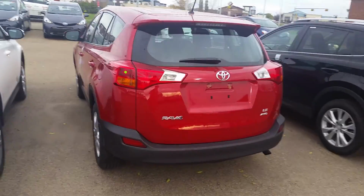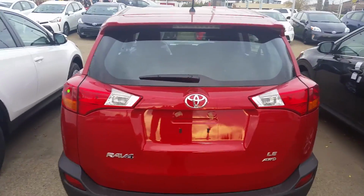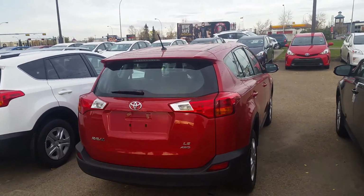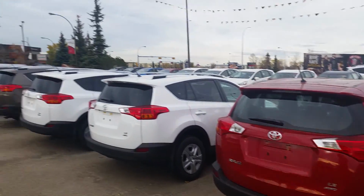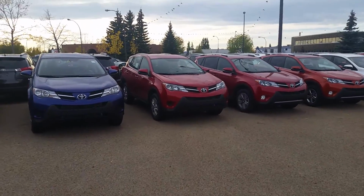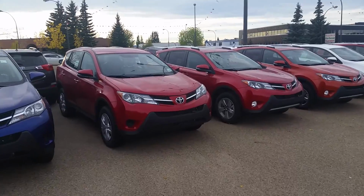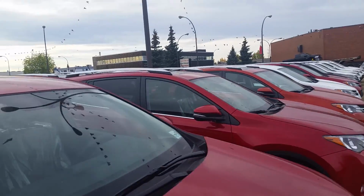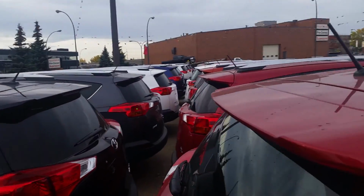This is the red. I know that maybe you're not a big fan of red, but I think it's a nice looking color. Red is sharp, okay? We'll go back over here and I'll show you some more colors. And again, I'm sorry to seem so pushy, but we sell these. You'll see on Saturday how many are actually left of these RAV4s. Not many left, okay? So another LE all-wheel drive red.